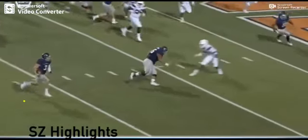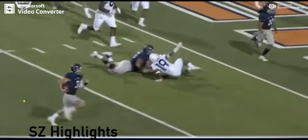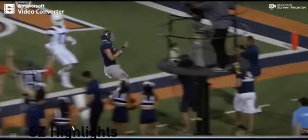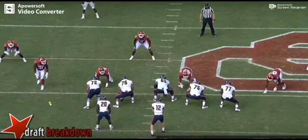And it just kind of shows you that Will Hernandez is really a very complete player and very exciting for the Giants to have drafted. And I'll only show one more highlight of Will Hernandez. And here's the pass protection I was talking about.